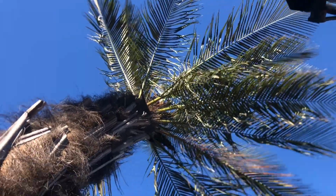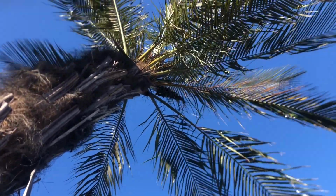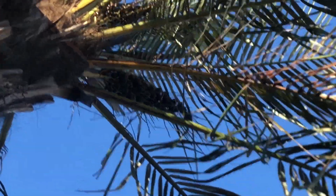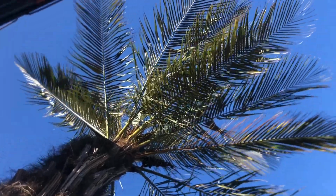I took a picture of the one we have in our demonstration garden, last night in the sunset. I'll put that in this video. And you can see there are the seeds right there, plenty of seeds, and those are all really yummy, like little mini coconuts. And let's get on the road.